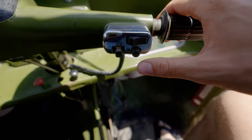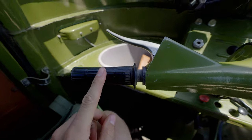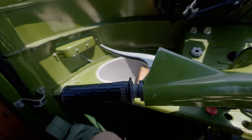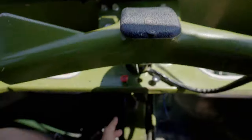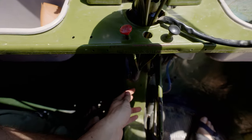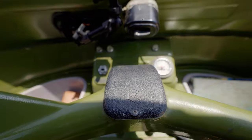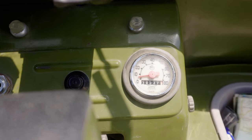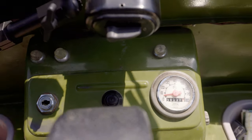You've got your horn, obviously your throttle, and then you have gears. So clutch, and then you have first, second, third, and fourth. I never use first unless I'm going up some really steep hill, but that's that. And then you can put this, goes down, and then you actually have reverse, just one gear. It's very much just for turning around. You have technically a little speedometer, but it definitely doesn't work, and the miles or kilometers are way off.